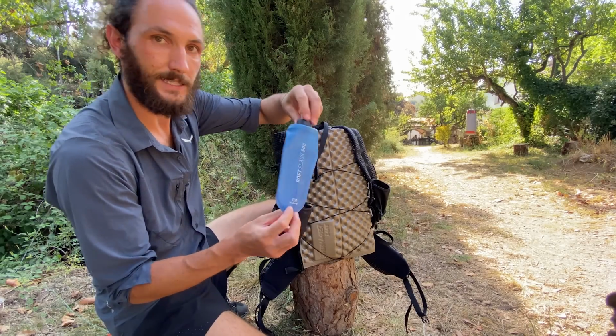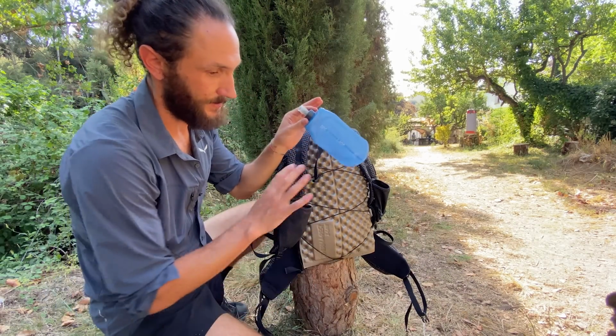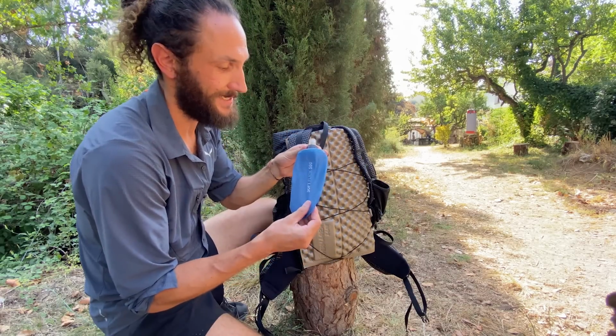Another soft flask. This one doesn't have a filter in it, just a 500 ml. So those 2 bottles and these 2 soft bottles mean I've got a decent water carrying capacity for the HRP.